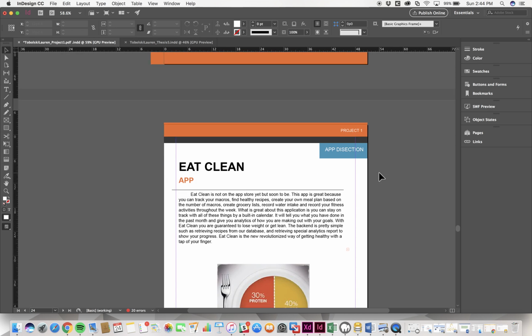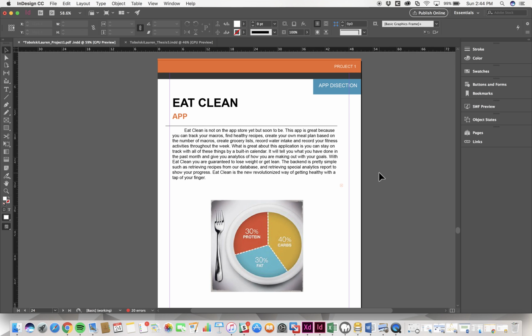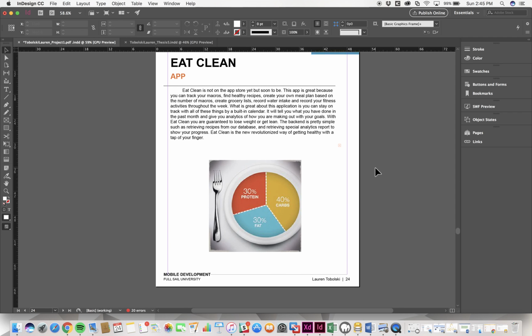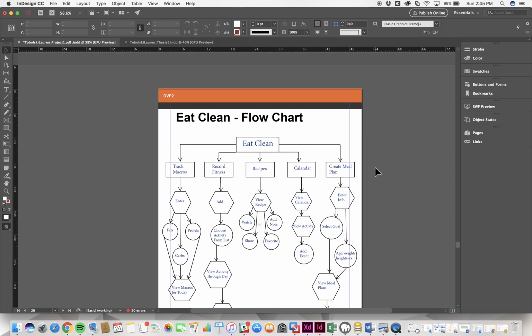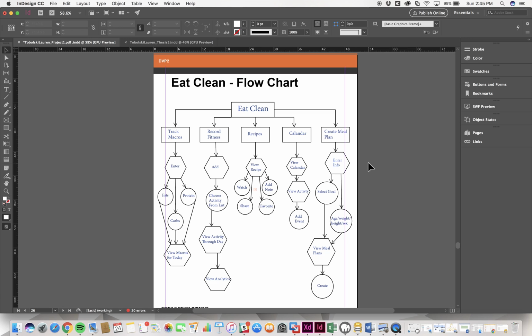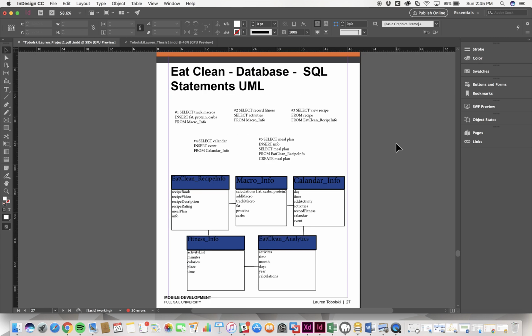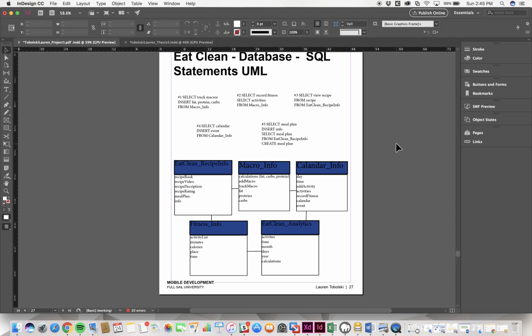Then my app 4 was called Eat Clean. This is my app, and it had pretty much a macro counter. It's an easy way of getting healthy. Create your own meal plans. You can find fitness activities, recipes. And then here's my chart for that. You can track macros, record fitness, recipes, calendar, create meal plan. And then here's my SQL statements and my database for that.